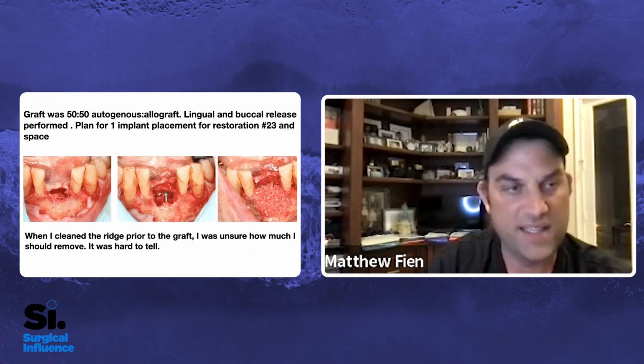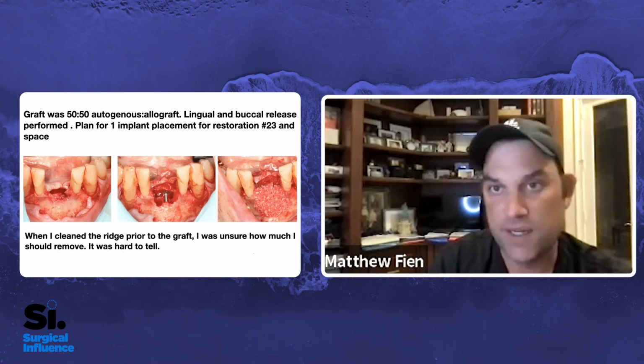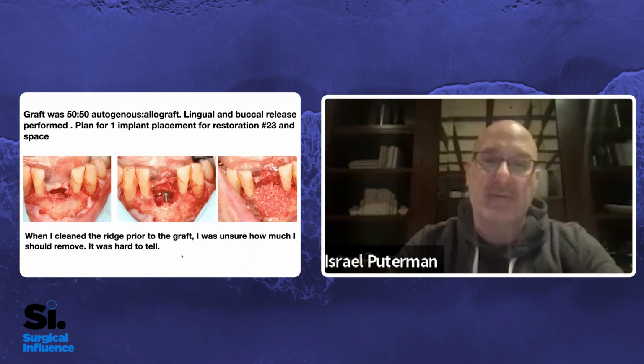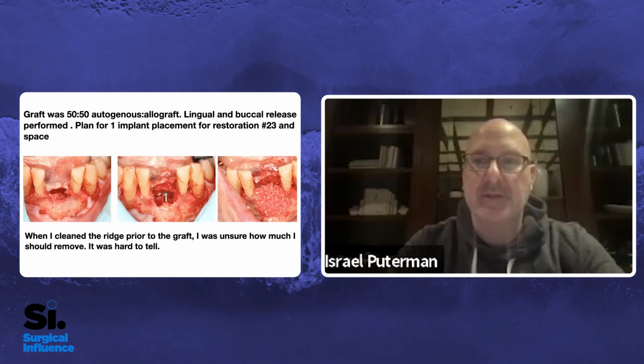Doesn't quite have that sticky bone shine, but it definitely is in there nice and stable. And let's see where we went from here. Cover the head of the screw, add a lot of bone. I have a feeling this person took our course.